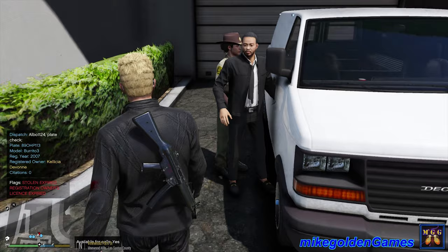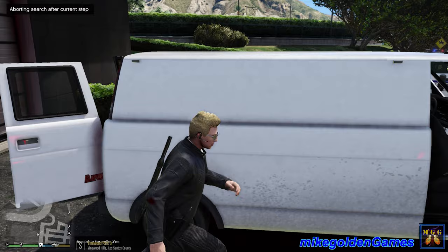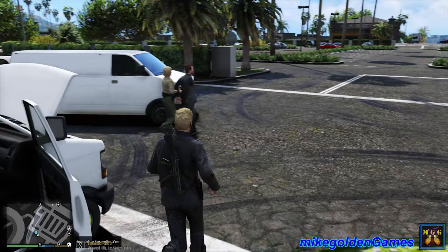Proceed with caution. Am I searching the officer or something? That's not good. No, stop. Why was it not searching the van? There we go. Okay, so now we're searching the van. Let's see what they got inside of it. Maybe this will give us a little more information of what they were doing here.